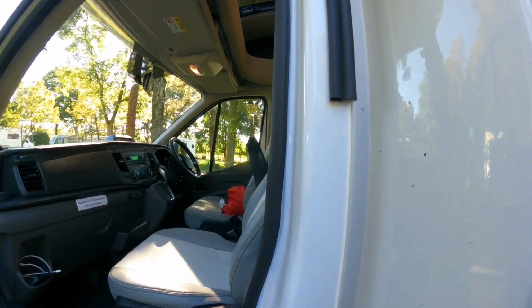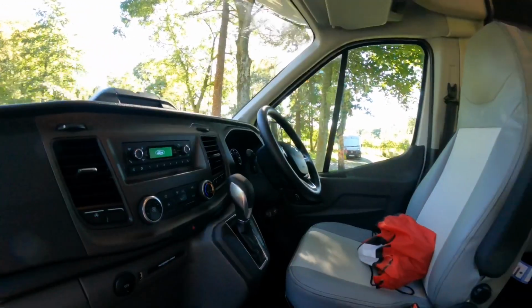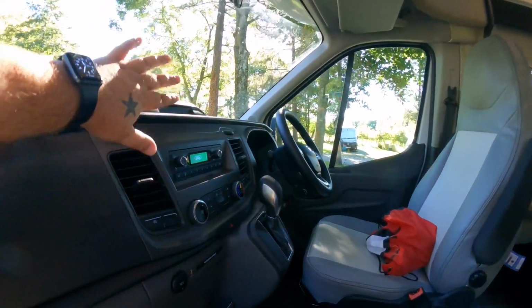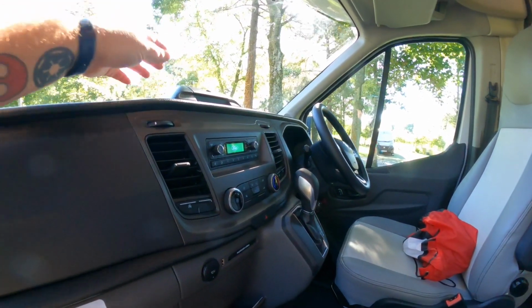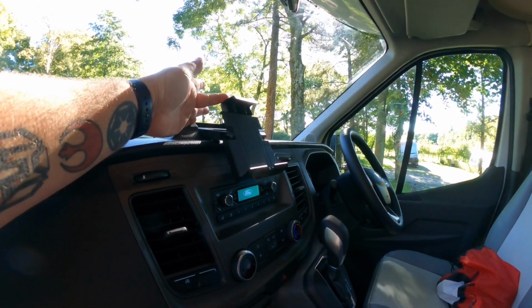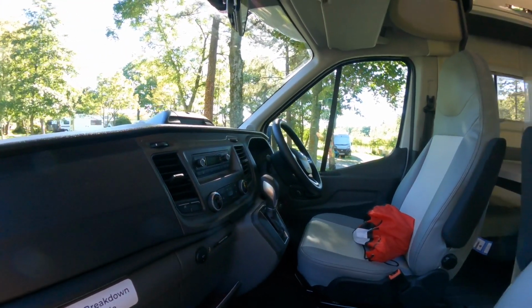and I have driven vans like this before. This is a Ford Transit, like I said, 6-speed automatic. It's very nice. The only thing it doesn't have is a Ford entertainment screen like you would on, say, a Ford Fiesta or a Focus. So you basically get that stand there for your phone, and it does have Bluetooth and iPod connectivity, so you can still connect your phone to it.